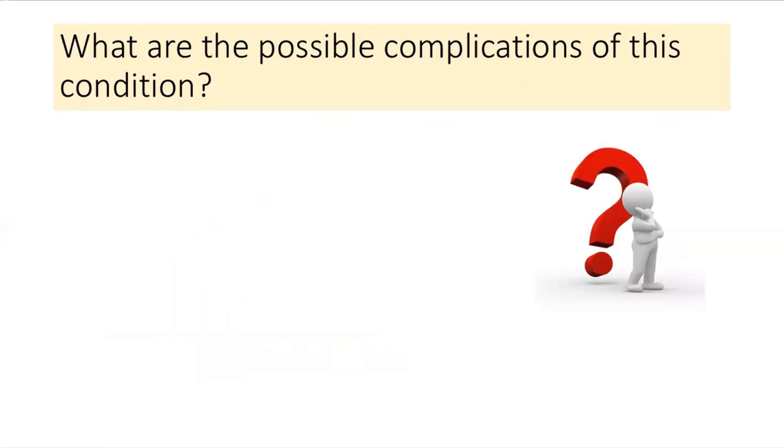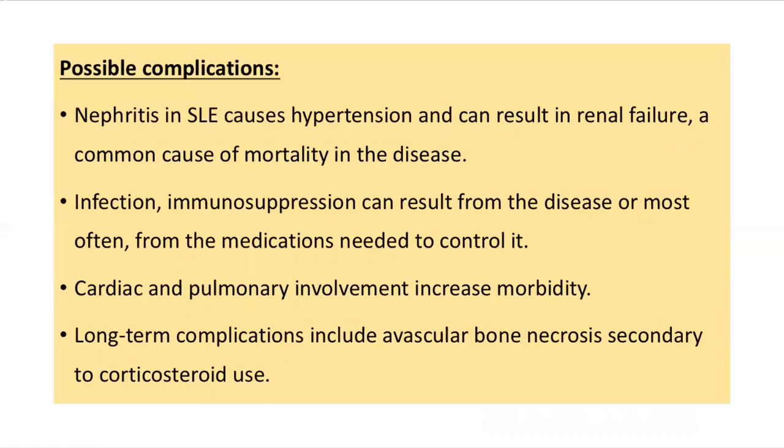What are the possible complications of this condition? Nephritis in SLE causes hypertension and can result in renal failure, a common cause of mortality in the disease. Infection due to immunosuppression or the disease itself can also cause morbidity. Cardiac and pulmonary involvement increase morbidity, and long-term complications include avascular bone necrosis secondary to corticosteroid use.